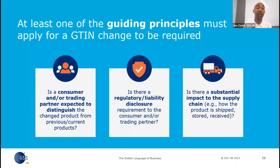The second one is, is the change you're making affecting any regulatory or liability disclosures? If it is, then that's some significant stuff there. You need to give it a new GTIN. And the third one is, is the change you're making significantly going to impact the supply chain? If it is, give it a new GTIN. So these are things you guys should have in mind. If you're changing a product, can I answer yes to any of those things? And if you can, you should be giving it a new GTIN because you've changed something really important, something fundamental about that product. And by changing the GTIN, it enables all your customers, the supply chain, retailers, their listings to be updated with the new information.